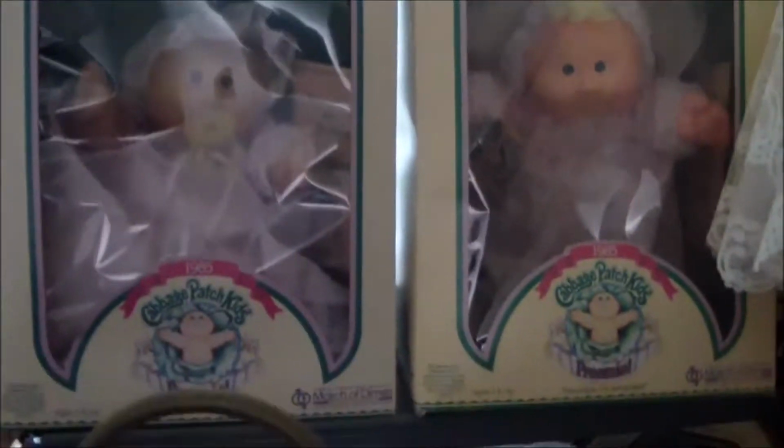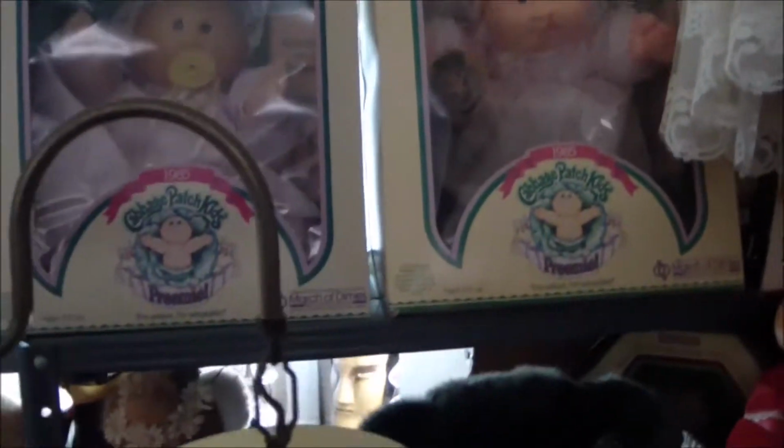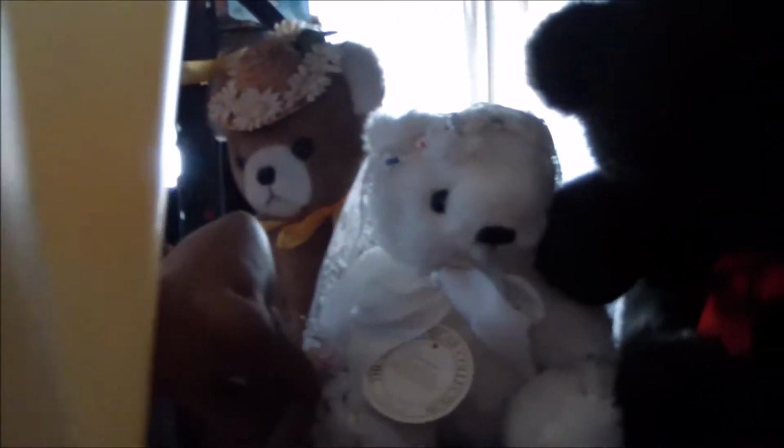Oh, here's a couple of unopened boxes. Original Cabbage Patch dolls in their boxes. There's another one tucked in back there. See him? Oh, the light's really bad in here. There we go.